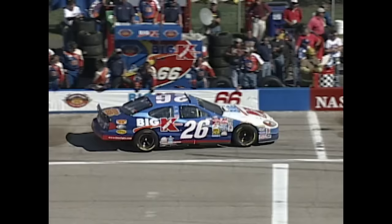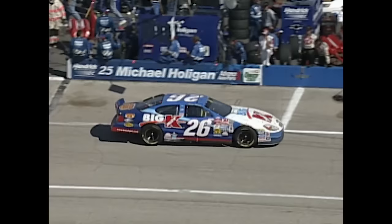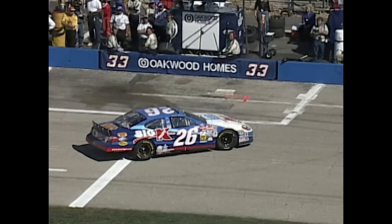Ray, what's going on? Well, Benny, they came in just a couple laps ago to put tires on this car, and again, we're having overheating problems down here. Jimmy said the car was getting very hot.